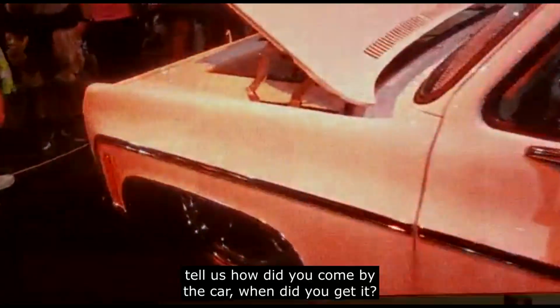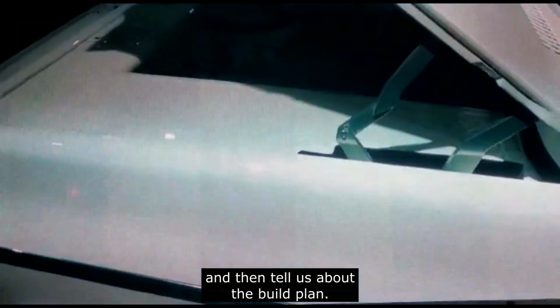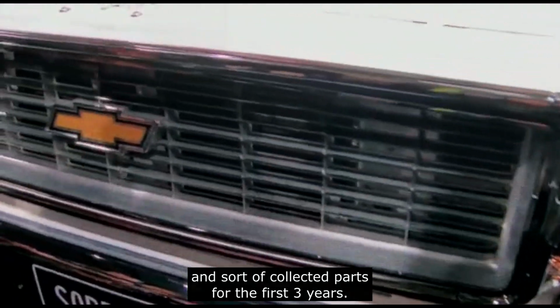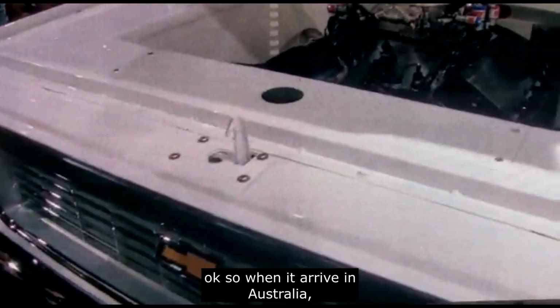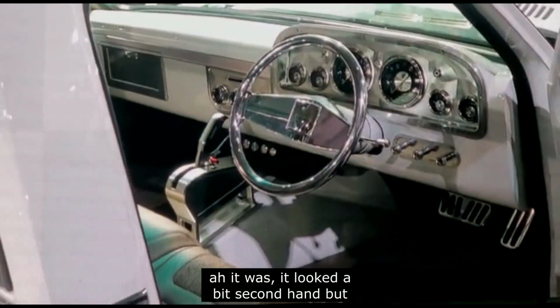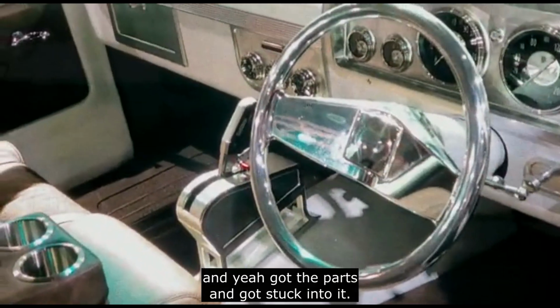Okay, mate, come over here. First of all, tell us, how did you come by the car? When did you get it? And then tell us about the build plan. So I had a mate's uncle bring it over about 10 years ago from San Fran, and sort of collected parts for the first 3 years, and it's probably been a build the last 7. Right, okay, so when it arrived in Australia, what did it look like? An old farm truck. It was a little bit second hand, but it was always going to be on its rails, and yeah, got the parts and got stuff into it.